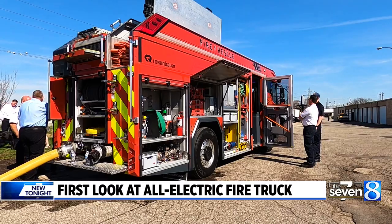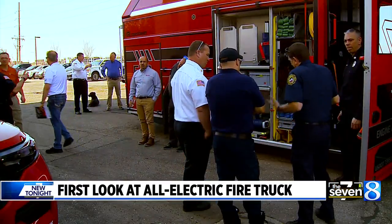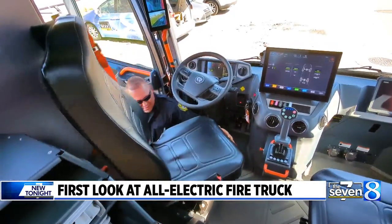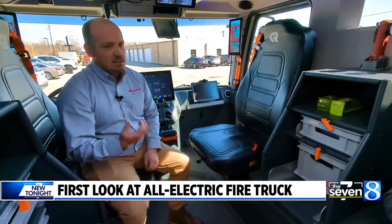The Rosenbauer RTX is the first electric-powered fire engine produced in the U.S. Just two batteries. Battery power moves the rig. If it runs out of juice at a scene, a diesel engine kicks in. It's designed to save fuel, curb diesel emissions, and improve conditions for firefighters. We got a complete reduction of noise, which makes it easier for the firefighters to communicate and do their jobs.